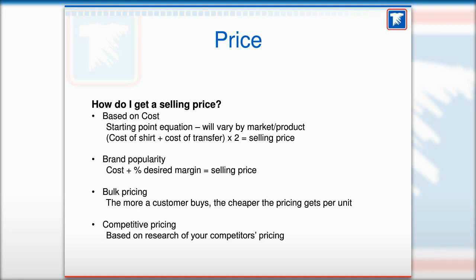And then lastly, a pricing model might be competitive pricing. So based on your research of your competitors' pricing and based on your product and your niche, what your quality is and all that sort of thing, you can kind of base your price based on what others are selling around you.